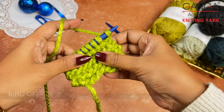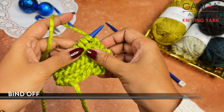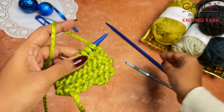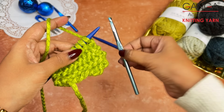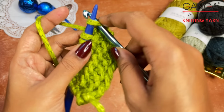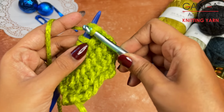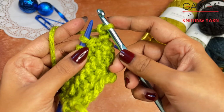Now let's see how to make a bind off. Bind off is nothing but finishing off a knitting project. For that we can also use a knitting needle, but today I'm going to use a crochet hook, which is much simpler. So insert your crochet hook into the first loop, wrap it around the working yarn, bring it to the front and push the loop down. So the first loop is done.